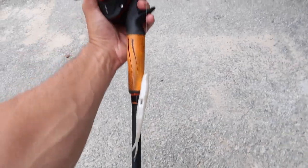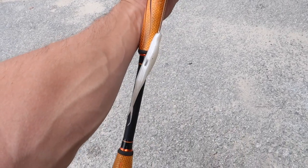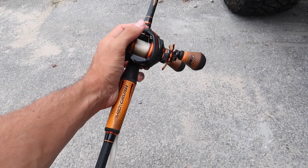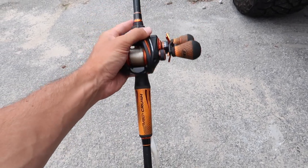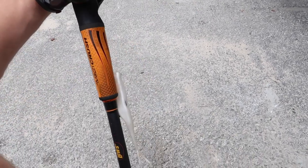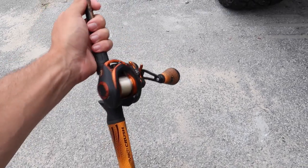But yeah, that's the little combo today, and the little bait that we're going to be starting off with. We might end up switching to a different bait depending on if the fish are gonna eat this or not, because I think I have something in mind that will get more bites. But I do wanna try out the fluke to start off with and see if we can get some fish on the bank. So let's go ahead and hop into this video.